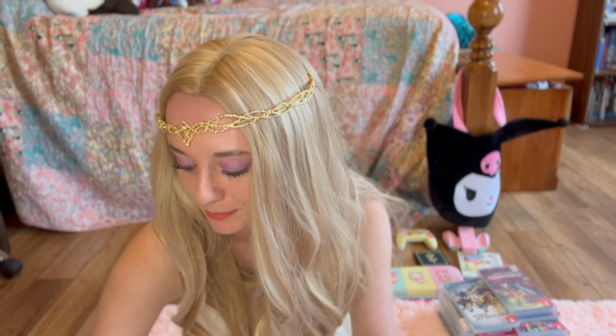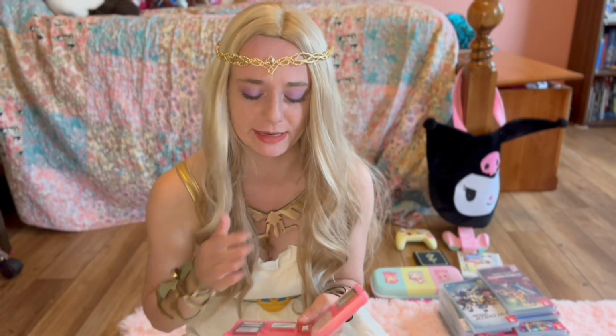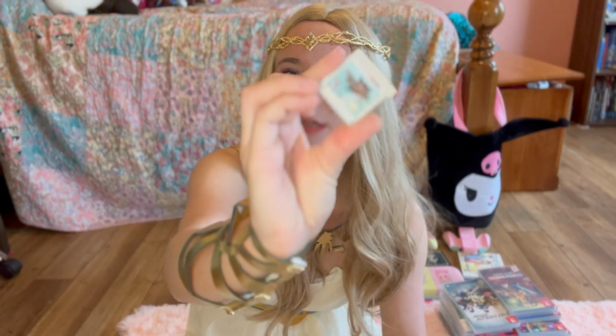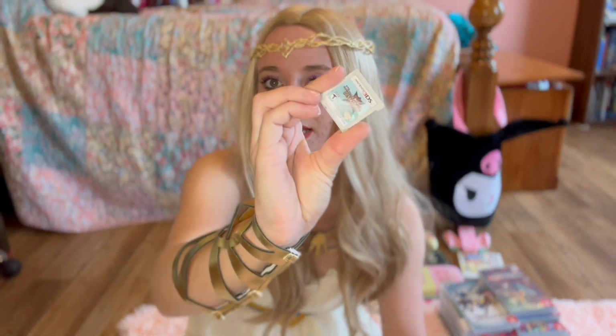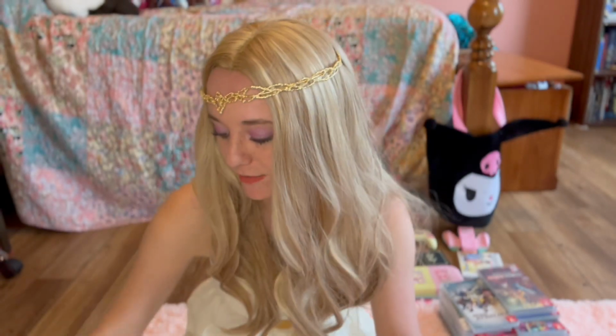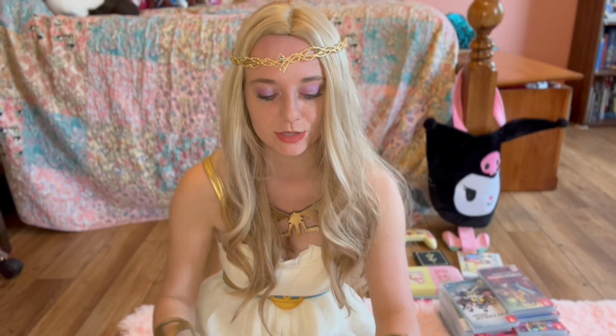But I have Animal Crossing New Leaf. The best Animal Crossing game, by the way. New Leaf is the best Animal Crossing game, in my humble opinion. We have Monster Hunter Generations, which I got from this really cool game shop, and he gave it to me for $4. That was really cool because it usually goes for $9.99. So not a huge flip, but still pretty cool.